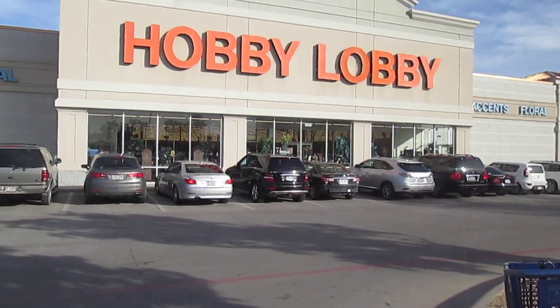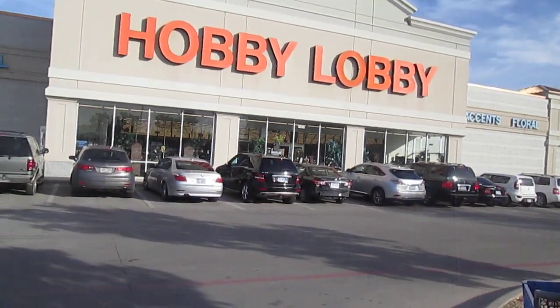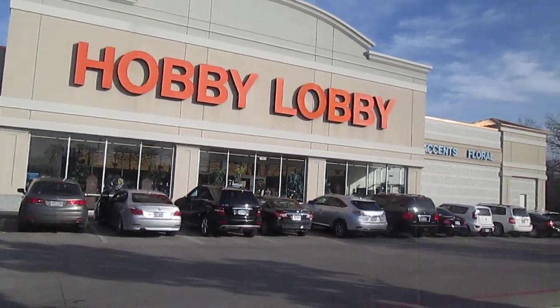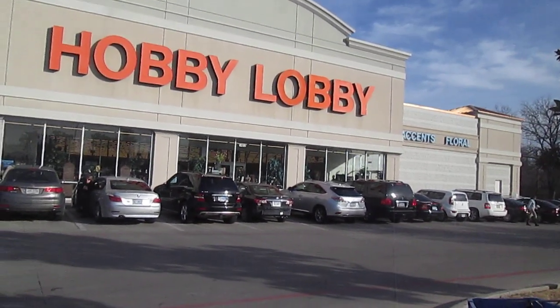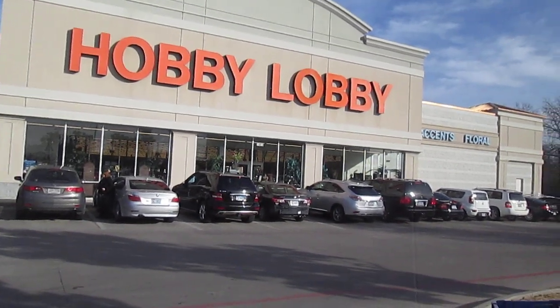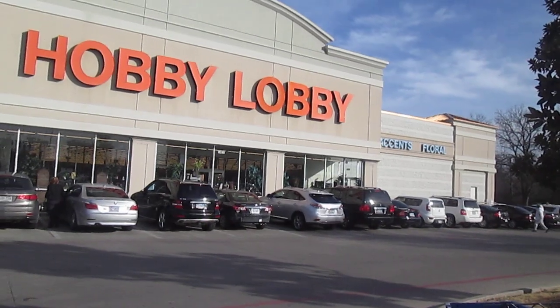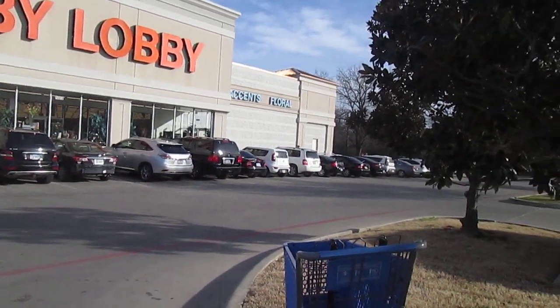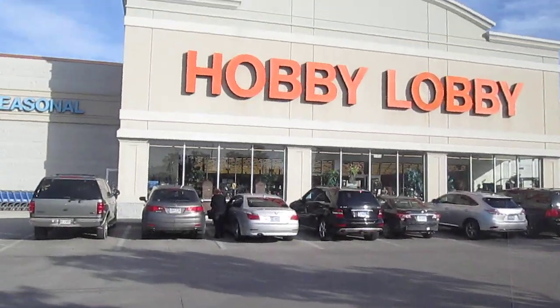I had to stop by here today because my husband is going to put up a small shelf above my vanity set, and I want to get some letters that spell out the word Diamond to go above it. I think that'd be really, really cute. So I'm going to get some letters spelling that and get some glitter so I can Mod Podge the glitter on there. So here we go.